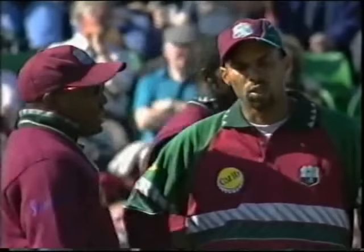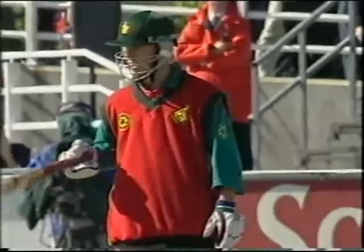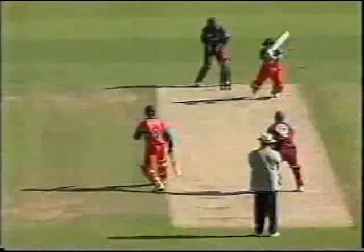Andy Flower just out in that mix-up, run-out, and now on the balcony observing things. At this stage, worried, I would think, by the way that the West Indies are bouncing back. 104 for 4 when Flower was run out, and things much in the hands of Murray Goodwin and Andy Flower's brother Grant. It could have been so difficult for him, having been involved in so many runouts in the innings, but he kept his head.